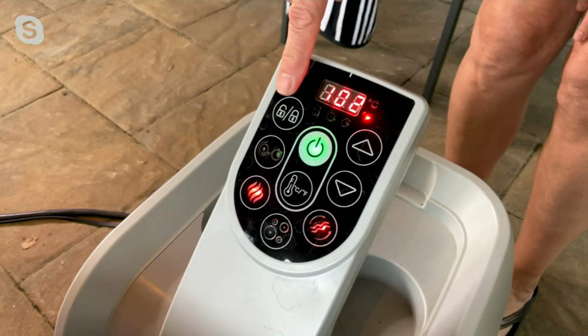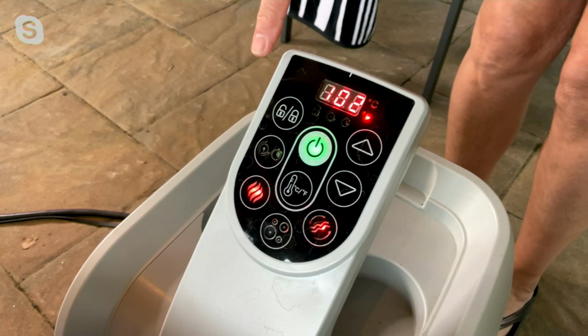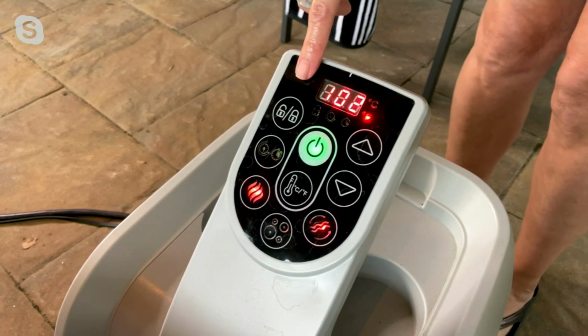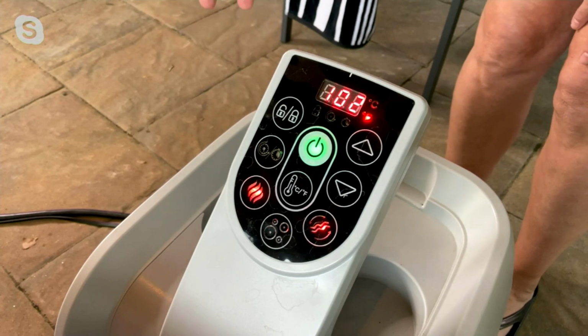This is the locking feature. So I love that Bestway considers not just your comfort, but your safety too. So this screen will lock up anytime there's 5 minutes of inactivity. You just hold your finger on that for 3 seconds and it will unlock.